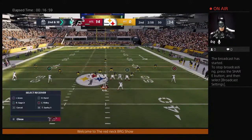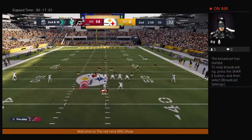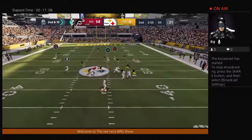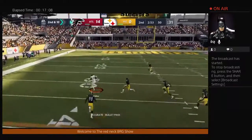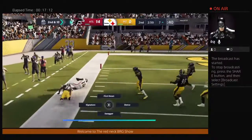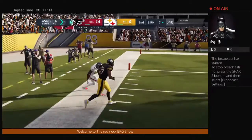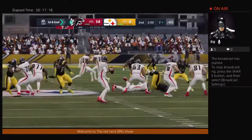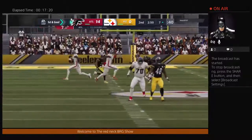After the incomplete pass, here now is 2nd and 10. From midfield now, here's Ryan. And he will find Ridley. That's complete. And all the way down to the 7-yard line. Complete to Calvin. A big-time play there for the Falcons. 42 yards.